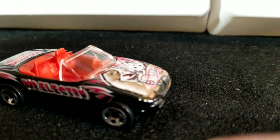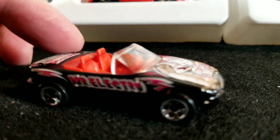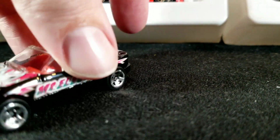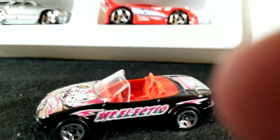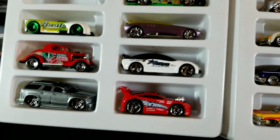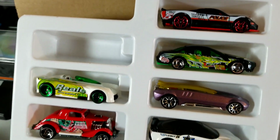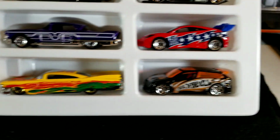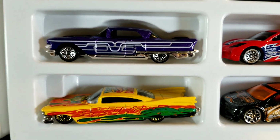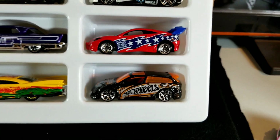Mr. Electro. I'm not sure if this one is a rare one. This is a Miata. But it sounded like he was interested in it, so I'll take that one and set it aside for him. He follows me on Instagram as well, so I'm not sure if I'm going to post this up on Instagram. I might just be selling these locally at our local buy-sell trade meet. A couple cool Cadillac style lowriders, a good variety.